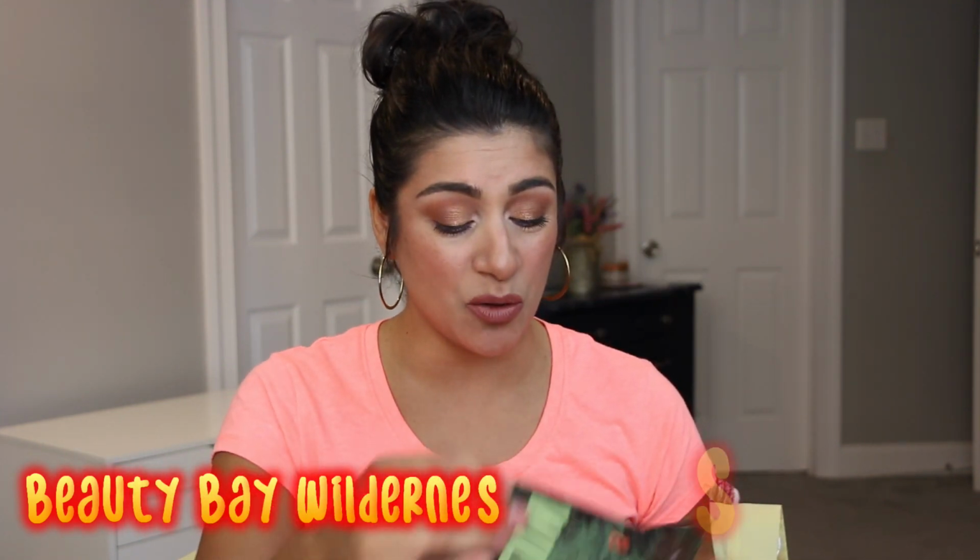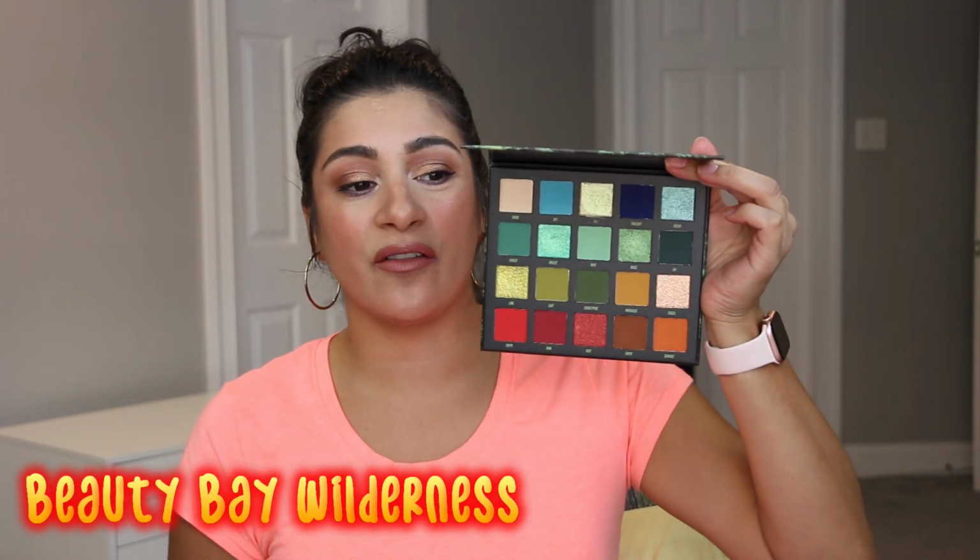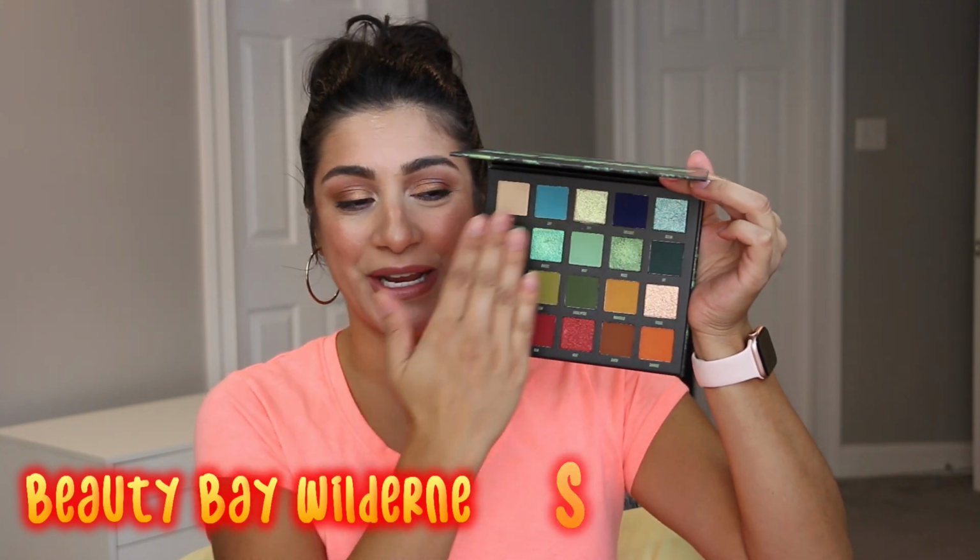And last but not least, this palette I haven't spoken about too much because I am currently testing it out. I still have a few shades that I have not touched in here, but it's perfect for this fall. I don't know if at this point they have brought it back. I think they brought it back in stock already and it's been sold out again. I don't know if they're going to do it again, but it's the Wilderness palette by Beauty Bay. This is a beautiful palette for fall going into winter.